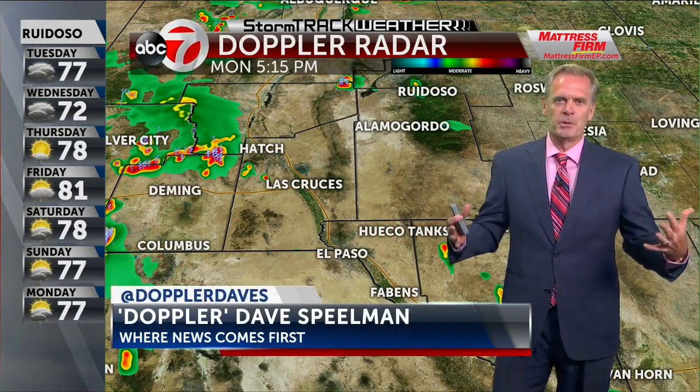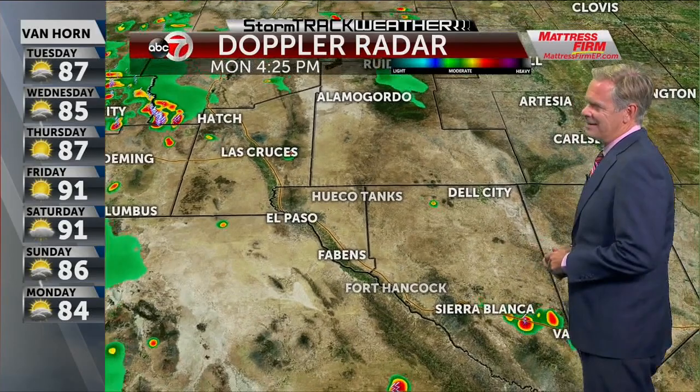We're not really that concerned about tonight, although we are going to be tracking some storms, but more so tomorrow night and into Wednesday. So here's what's going on top of the radar. And as we zoom in a little bit tighter between Van Horn and Sierra Blanca, some showers and storms continue to make their way down towards the south.